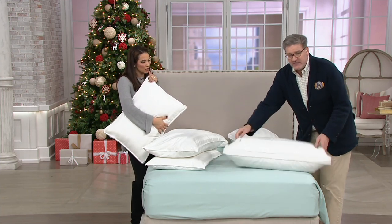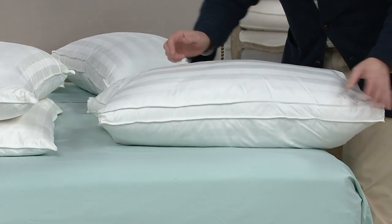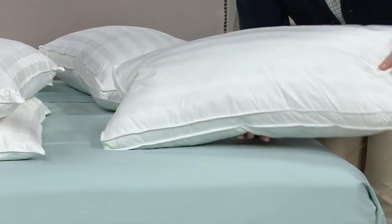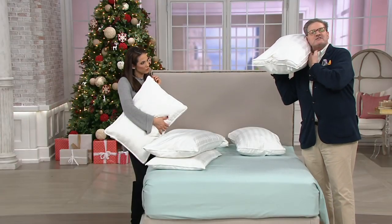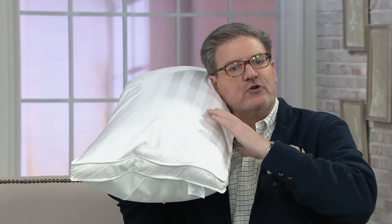Okay. So this is the firm I'm showing you. This is the king size firm. Again, you'll get the set of two. You'll notice it has a 2-inch gusset. That gusset, I'm going to lift this up next to my head and show you what's going on. This gusset is going to get right up next to your neck. And the firm is if you sleep on your side.